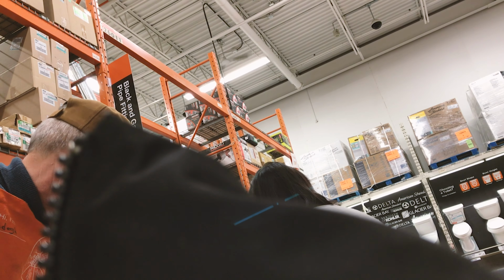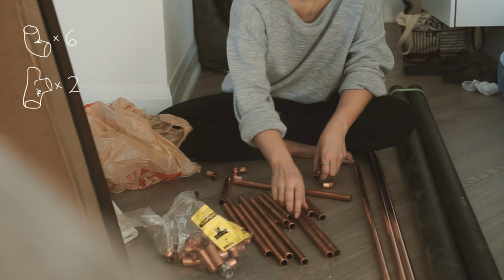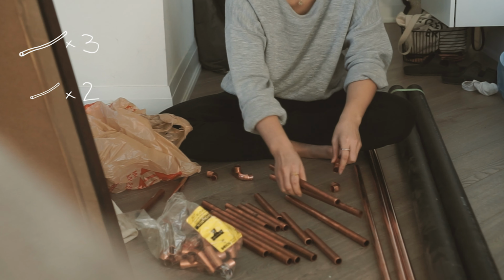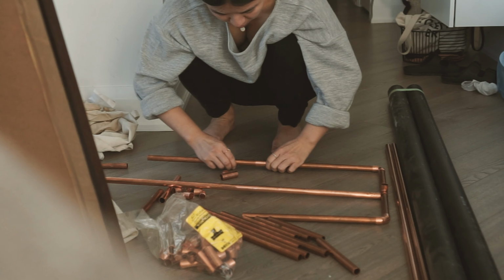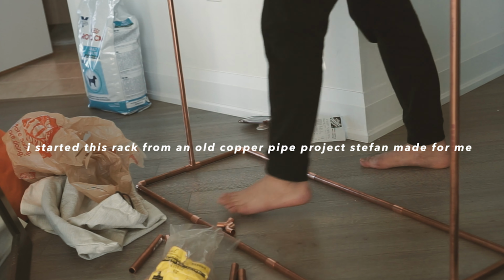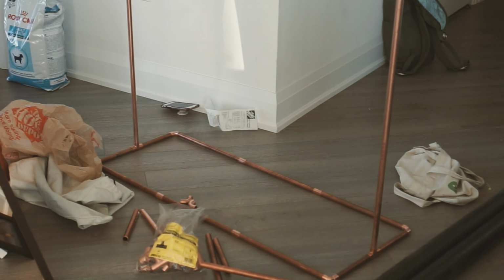For the copper clothing rack, all you need is 6 elbow joints, 2 of the T-shaped joints, and for the pipes you need 3 37 inches, 2 14 inches, and 1 69 inch. And in order for it not to be wobbly, I would need to solder or weld parts of the joints so that it doesn't rock back and forth. Super simple to make, but absolutely a hazard.